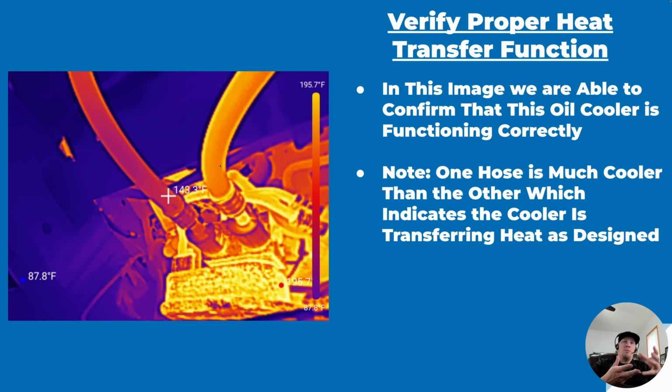Some of that is going to be dependent on ambient temperature and whether or not the radiator fans are running. How much temperature decrease we see as a result of the cooler functioning is going to be variable depending on the environmental factors, and how much airflow we have going through the transmission oil cooler. But what we're looking for here is a temperature drop. That's normal behavior, because that's the job of a transmission oil cooler.